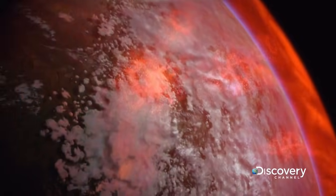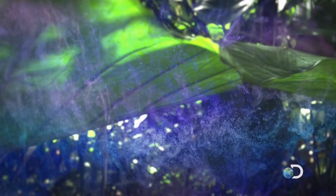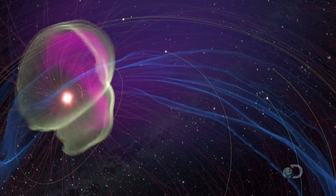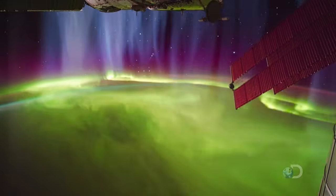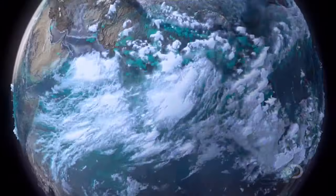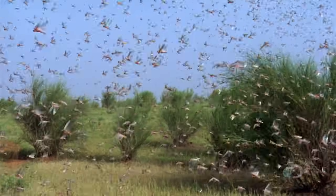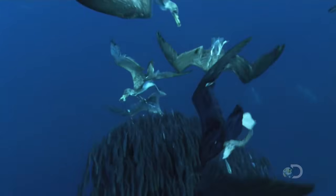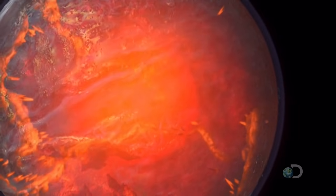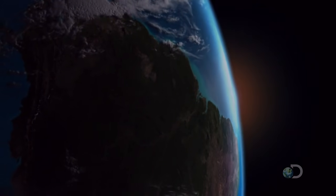How nature's unseen forces interconnect in extraordinary ways. And ultimately, how they sustain life itself. This is how the world works, as seen from space.